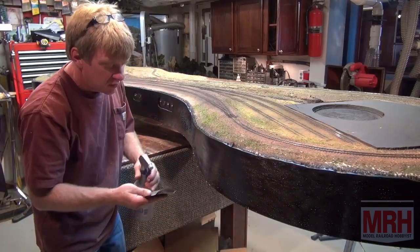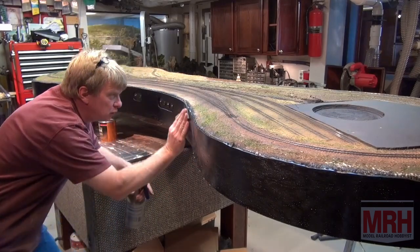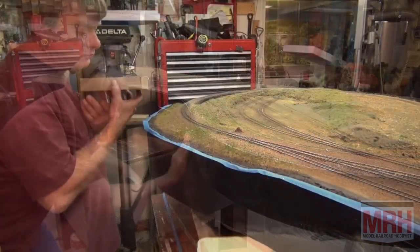A little bit of water, and just go over the woodwork real smooth and slow.